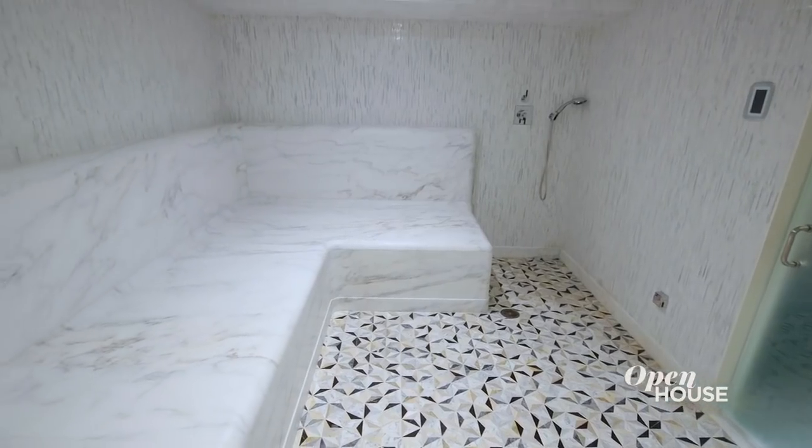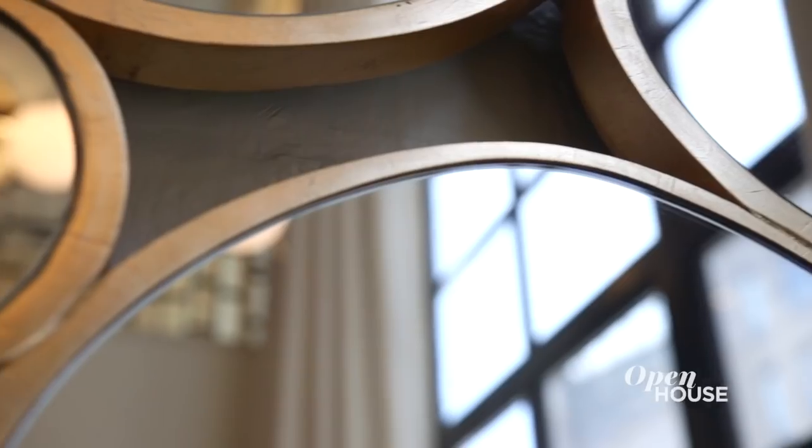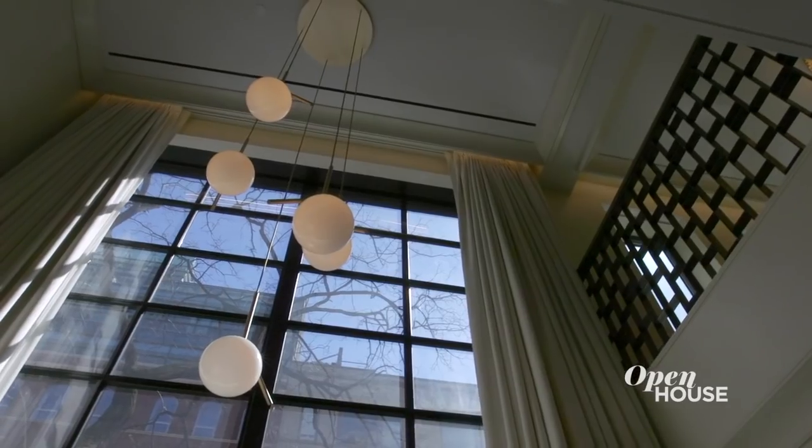But if you want to go to an actual spa, you should check out the hammam in the basement. I really love giving a modern spin to Art Deco design, and this is one of my sexiest projects. I'm very happy you had a chance to take a look.